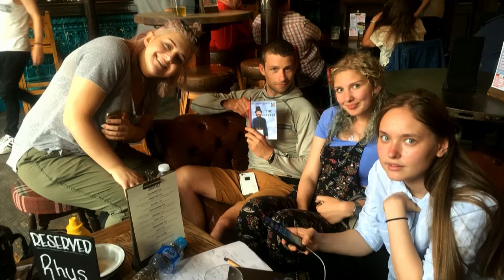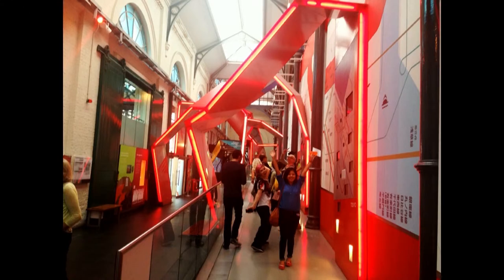And outside of the actual making, the doing of the projects, the students do have time to unwind and go and explore London. Sometimes part of it is in a pub, but also they go and make the most of everything London's got to offer, all the fantastic museums and galleries. This one's in the London Transport Museum. I know it's one of Briar's favourites.